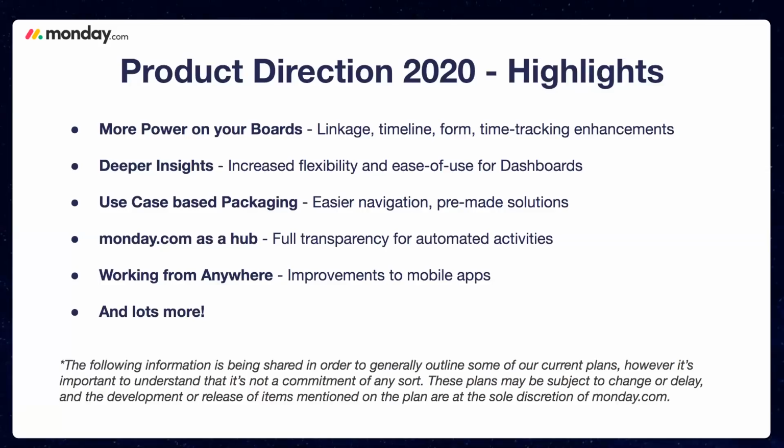So let's do a quick overview before we dive into each one. First thing first, we're gonna make the boards a lot more powerful. So we're planning to improve the views, like timeline and forms. We're gonna enhance the linkage capabilities to better connect between boards. We're gonna make the dashboards so much easier to use and flexible and allow you to get a lot more insights in a much easier way.